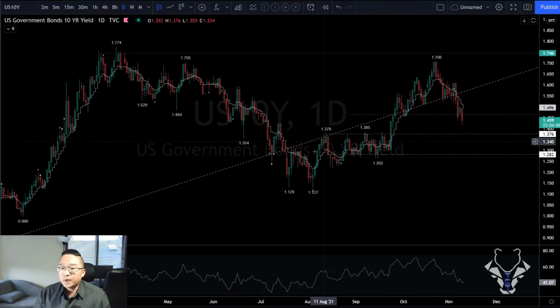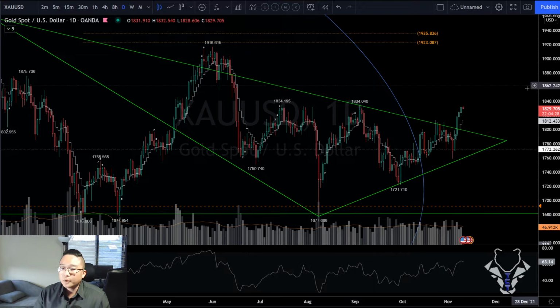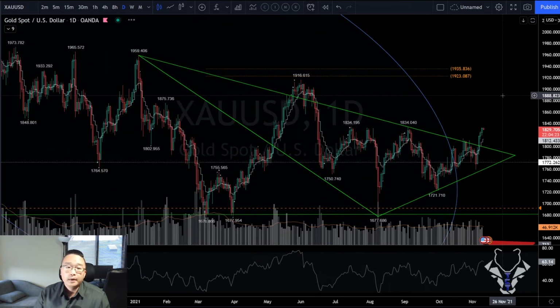All right, and this is red flag number 3, as we discussed in the weekend video. I don't know if we talked about it in yesterday's video, but the US 10-year yield has been dropping, and we did lose that key trend line again. So that's red flag number 3. Gold is rising. Everything is lining up for the market to pull back.